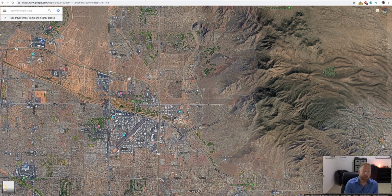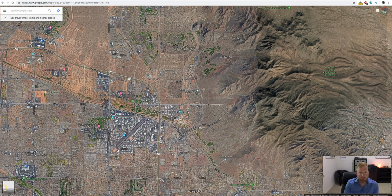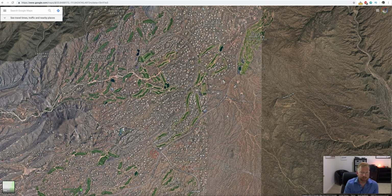The next one on the list that we're going to talk about is going to be another personal favorite. Now, this one is for people who really like to live out in the rural communities and they want to be away from it all, but they've got the big dollars and they want the views. This is Desert Mountain. So we're going all the way north here. And right here, this is where the people with the big dollars are at.